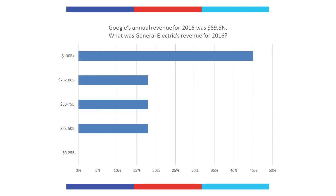So you should be able to see that the majority of you, over 45%, thought that GE's revenue was over $100 billion. And then we've got an even split between the rest of you between 25, 50, and 75. So, Stephen, over to you to talk us through what the answer is and how that fits in. Yep, so glad to see that 45% of people got it right. So the answer is, I think it was $111.5 billion for revenue in 2016.